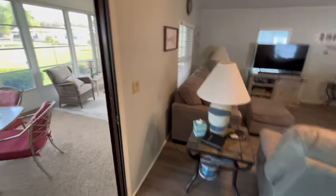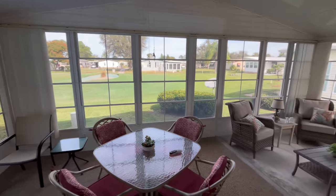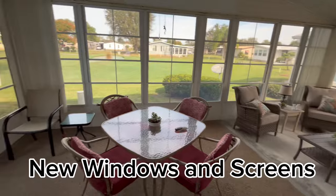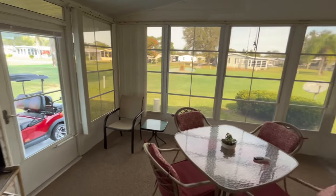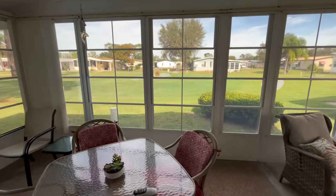And out here is the sunroom. All these windows have been replaced and the screens are all brand new. The door is new. And this is your view out here on the 15th hole.